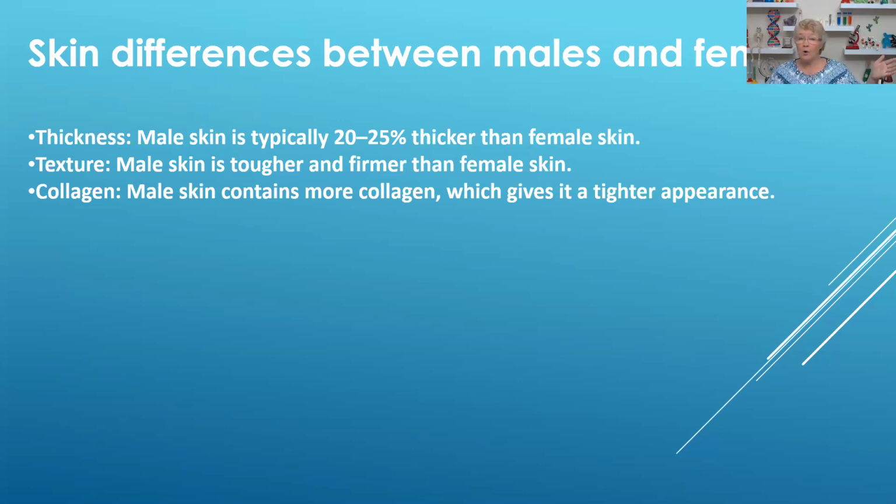it usually happens more quickly than it does where a female is going to start aging sooner, but it takes a lot longer. Once a male starts aging, he's going to age more quickly.